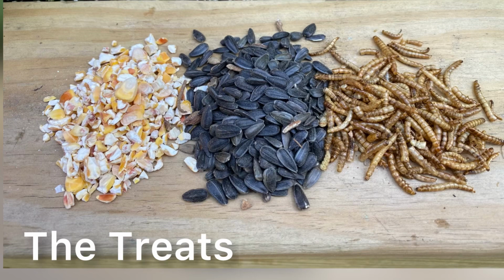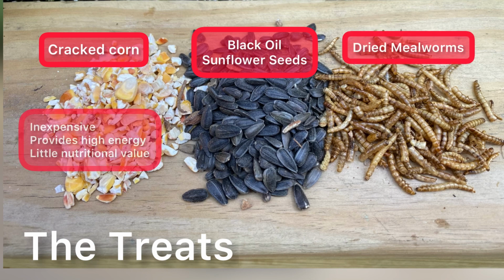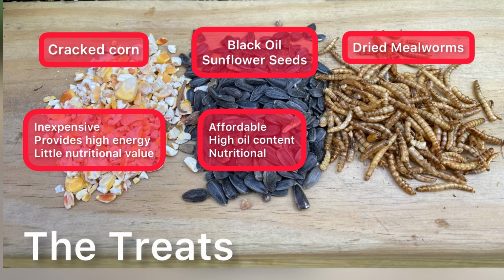We use a variety of treats to entice our chickens. We use cracked corn, black oil sunflower seeds, and dried mealworms. Cracked corn is inexpensive, provides high energy, but it has low nutritional value. The sunflower seeds can be affordable, they have a high oil content and some nutritional value. The dried mealworms are expensive, but they have high protein and higher nutritional value.